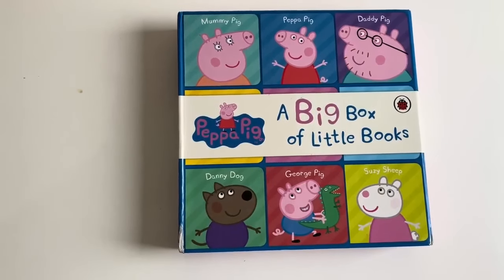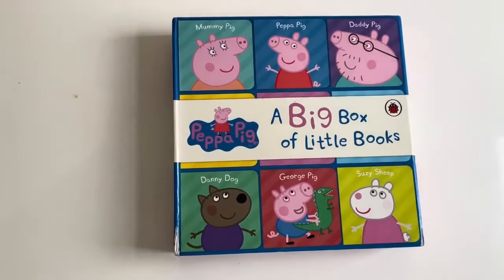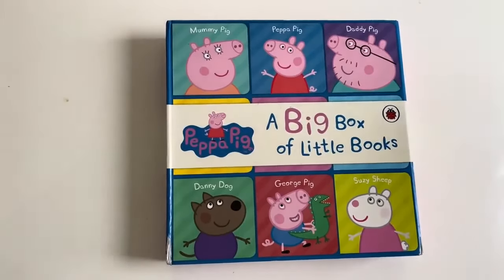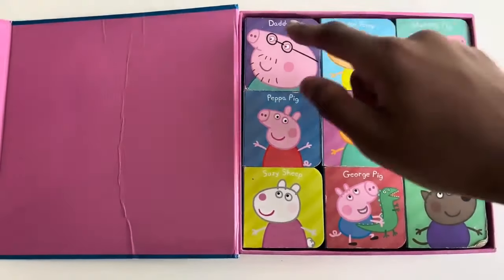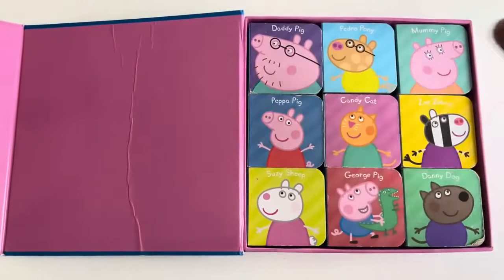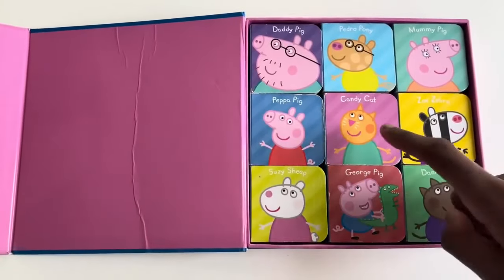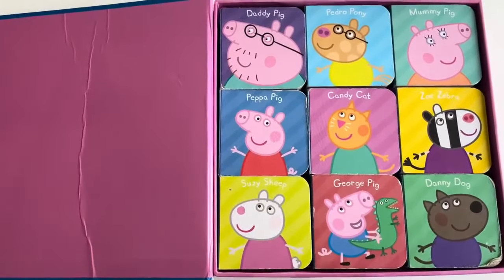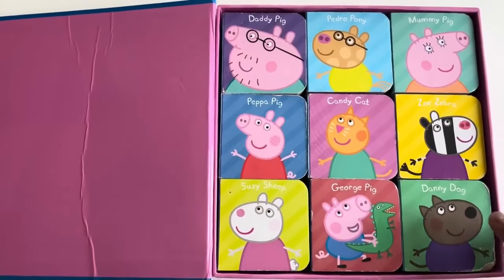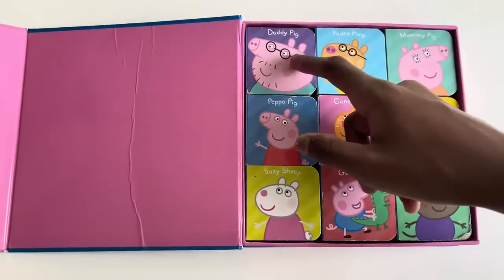This is a big box of little books from Peppa Pig. Come, let's read. There's so many. Daddy Pig, Pedro Pony, Mummy Pig, Peppa Pig, Candy Cat, Zoe Zebra, Suzu Sheep, George Pig, and Dany Dog. Come, let's first read Daddy Pig.